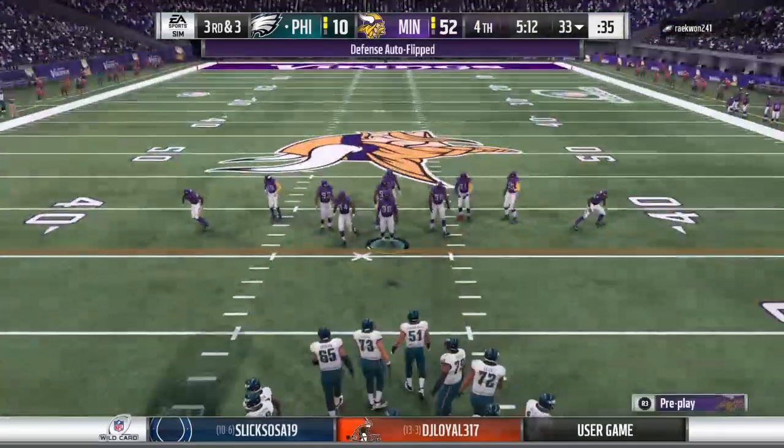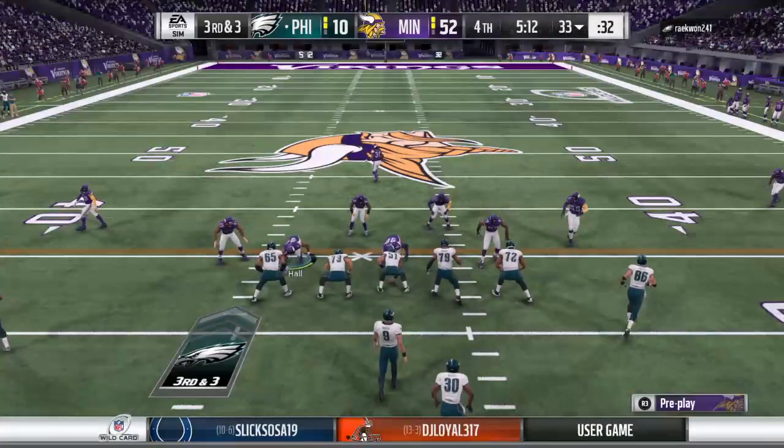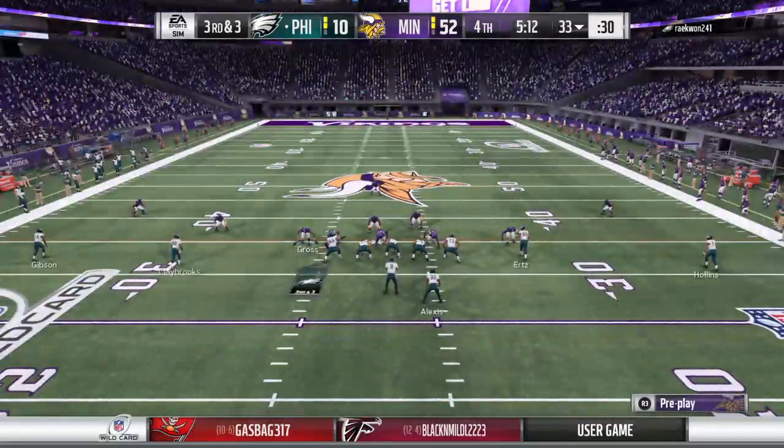The Eagles on 3rd down. They're struggling, 0 for 6 thus far. This time it's 3rd and 3.